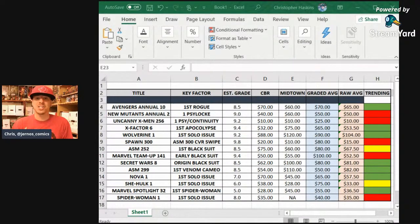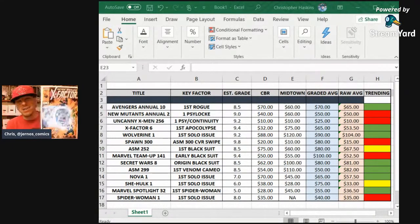Personally, I think it should be up there, but I think that might be a little bit bloated because if you look at the graded average, it's at 65. So I think Midtown is a little bloated on that. That bloats the raw average to over $50. But looking at that graded, and if this book does get a 9.4, you're looking at a $65 average. Like I said, if this book got anything lower than a 9.2, I would be upset.